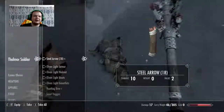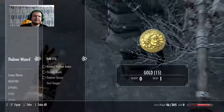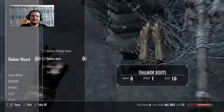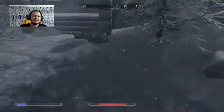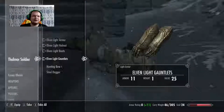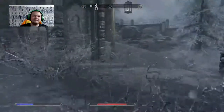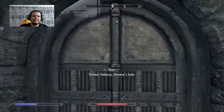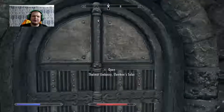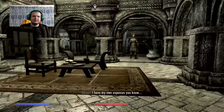Okay, do you have any gold on you? I'll take that. And, oh, damn, no gold. Gold! Already got Thalmor set. Gold! And a potion. Already have elven armor. Thank you for your contribution. I appreciate it. Moving right along. Elwyn's Solar. Solar? What's a Solar? But I need that money. I earned it. I have my own expenses, you know.